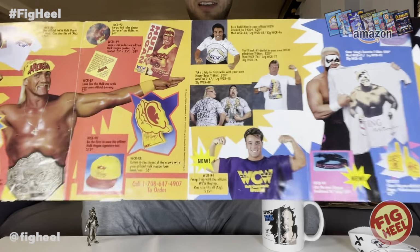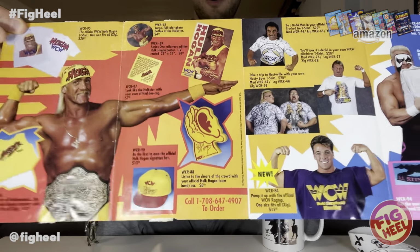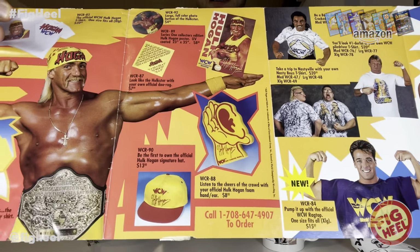They got the Mouth of the South Jimmy Hart megaphone, souvenir program, which is pretty cool. That's probably the coolest thing in here, and it's $5. And a pennant, button, sticker set for $6. Again, they just weren't good at the merchandising. It just wasn't great. But still, when you see this 30 years later, I mean, this thing is like awesome, right? Like, look at that. Come on. How cool is that?